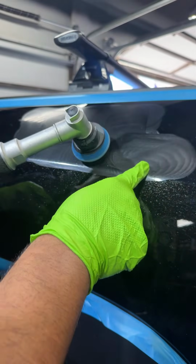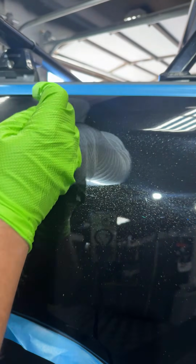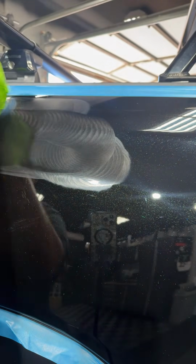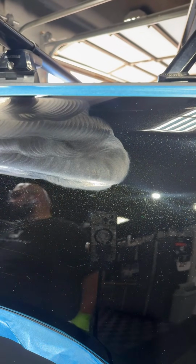I'm mowing down this scratch right here for a reason. So you can see that there's a scratch there. So I'm gonna mow it down. And I'm gonna do a mow down technique to see if I do my last pass kind of soft, if that would bring back clarity in the paint, and then do the cutting for me.